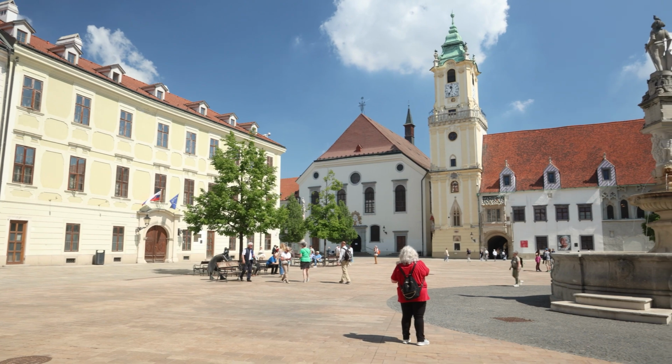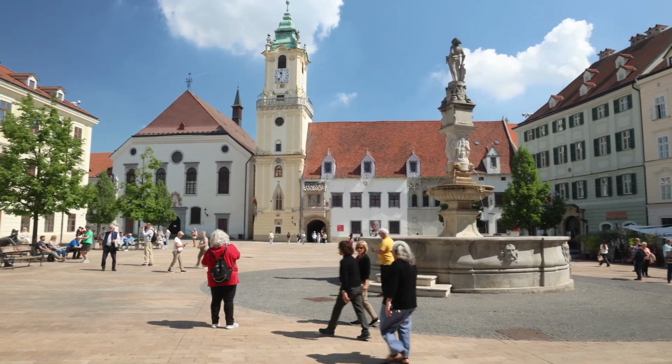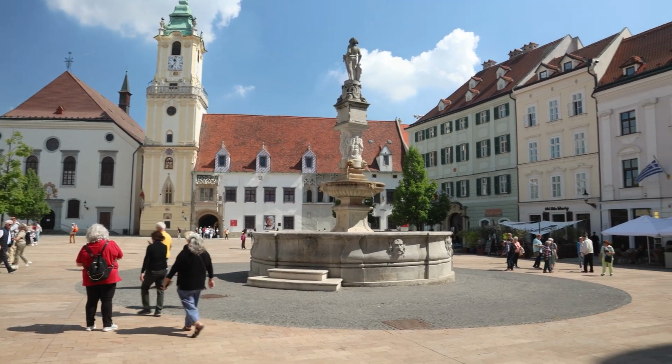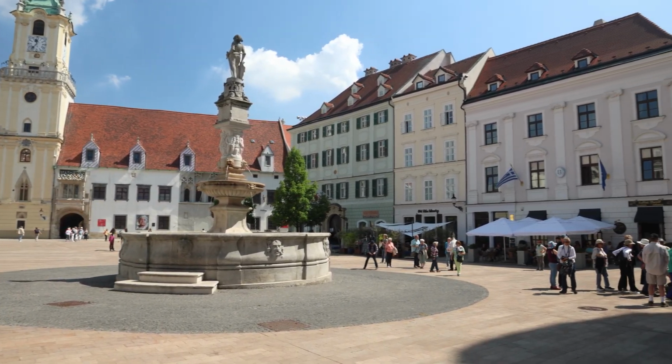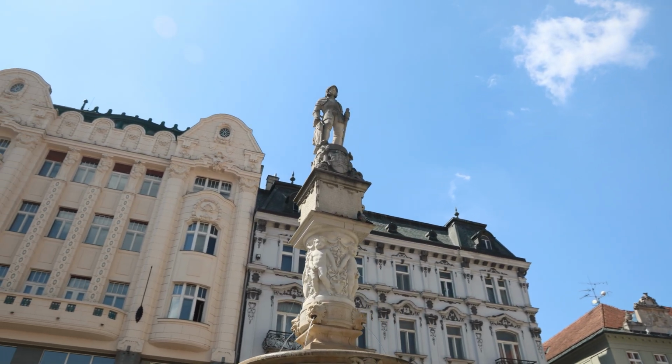As we continued through the old town, we arrived in the main square, home to the Maximilian Fountain, built in the 1500s to supply water to the city. Locals say that on New Year's Eve the statue of King Maximilian comes to life and bows his head to honor the city's heroes.